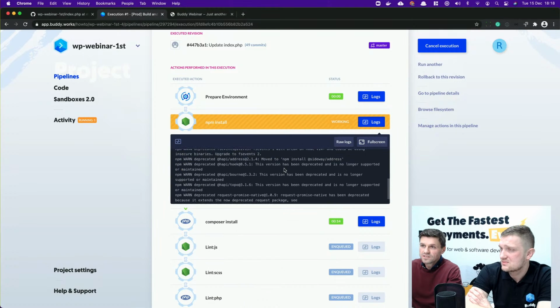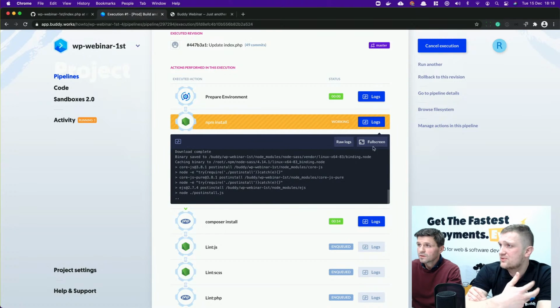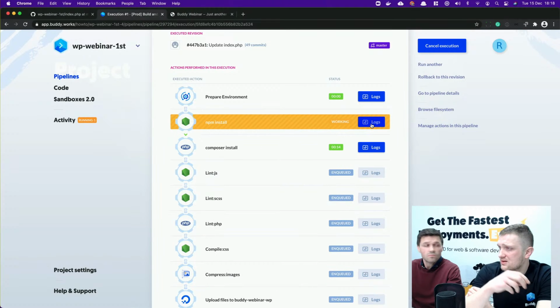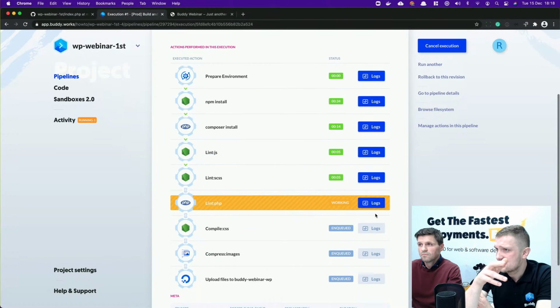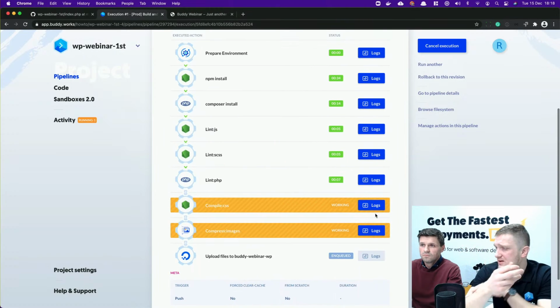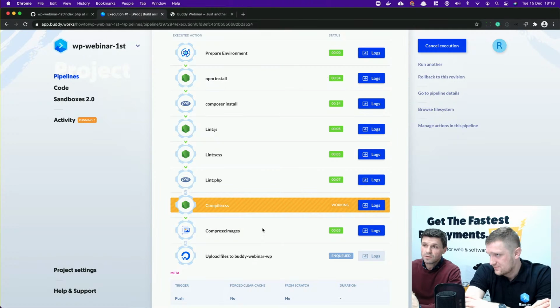We can see we have some warnings about our dependencies, but every action is run individually in a separate container and you can check the logs afterwards on what's going on. All these files have been fetched from GitHub and shared in one pipeline file system. You can see those actions are run in parallel, so it will speed up the whole process.